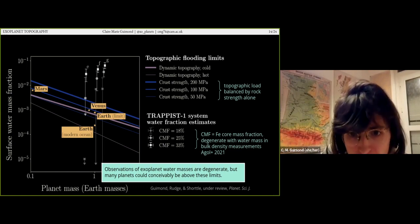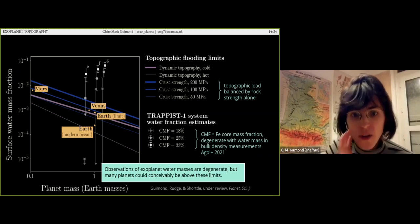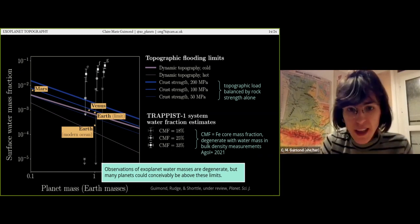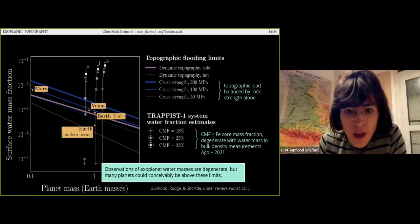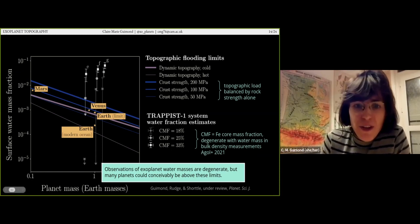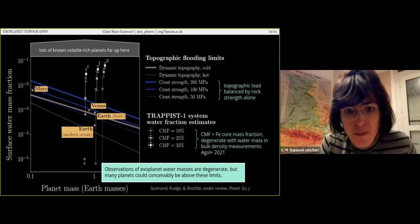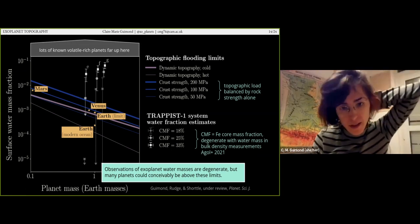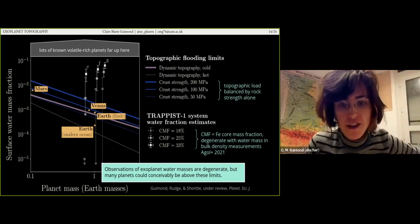But there are other interpretations of these low densities. Like, I don't think this paper considered light elements in the core, and we definitely don't know for sure what's going on. But maybe in the future we'll fill this plot in a bit better when you guys find more planets. So in fact, as you probably know, there are lots of small exoplanets whose observed bulk densities are much lighter than an iron rock mixture.